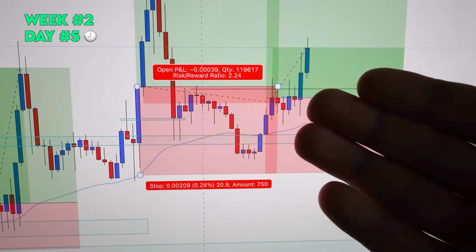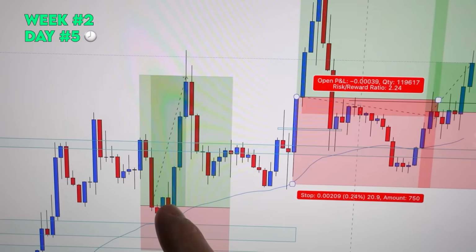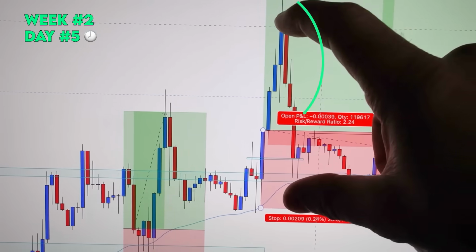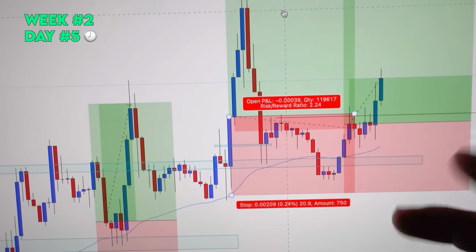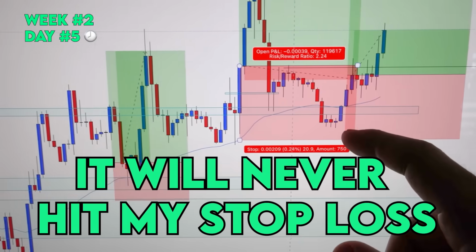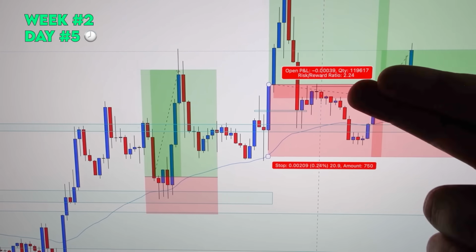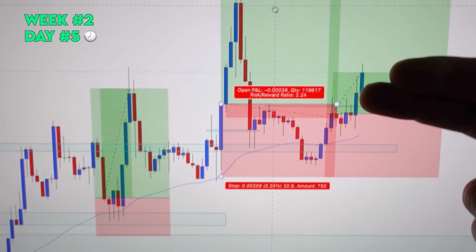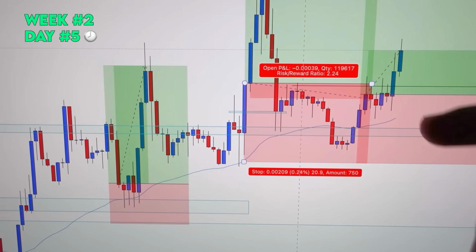So what did I do? I revisited the market again at the same exact time as I did this time, during London session, and I applied the same exact strategy that I did here, at this same exact trade again. If you notice, I took the same trade 2 times. But even if I would have held this trade right here, if I would have never closed it, it would have never hit my stop loss, because this stop loss is perfectly placed. So I didn't have to close it. I just closed it. I didn't want to deal with the emotions of being in this drawdown right here. And then I just simply entered again, and I applied the same strategy, same stop loss, same lot size. I even got a better entry than the first trade.